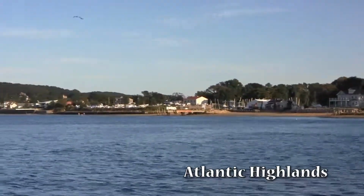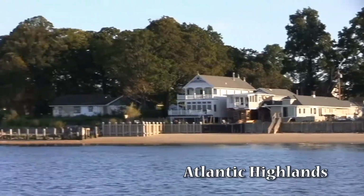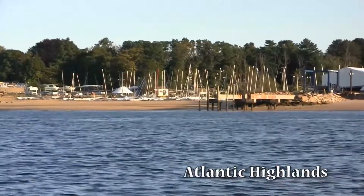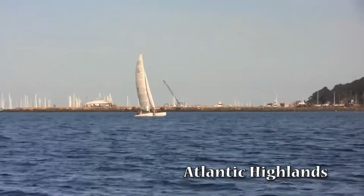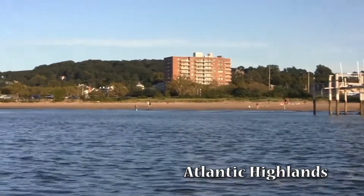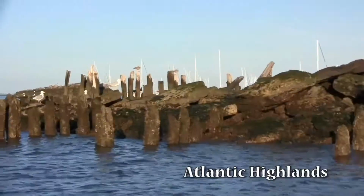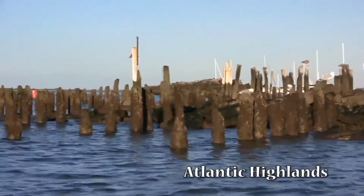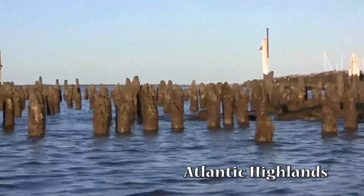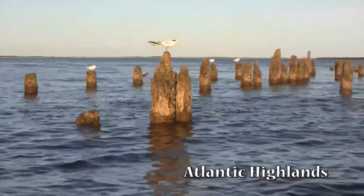There were people jet skiing all over the Bayshore too, but a lot of people were jet skiing here. A lot of people sailing, obviously. There was a little bit of wind. Look at the windows in this house, and there's Atlantic Highlands, and there's one of the restaurants. And I thought these old pilings were just sort of interesting. All the birds gathered here. It was like a social gathering sometimes. Look at that one. He's ready to take off.